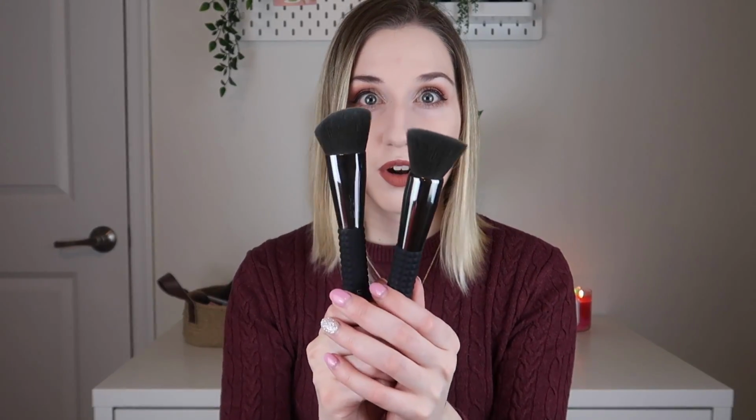Obviously, you do you. You can use the brushes however you want, but this one says LR355 flat foundation brush. I don't usually use these brushes for foundation, and this one is very flimsy for foundation, so I don't know if that would work for me. And then this one is an angled contour brush. This is the 334. I could definitely see myself using that one for contour. This one's actually a little bit more stiff bristled than this one. This one's more flimsy. This one's definitely a harder bristle.